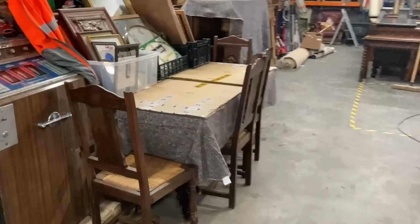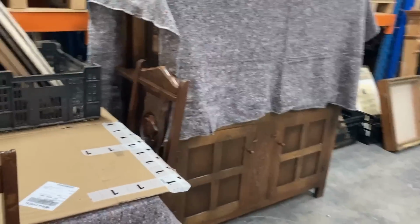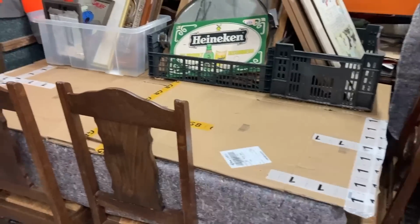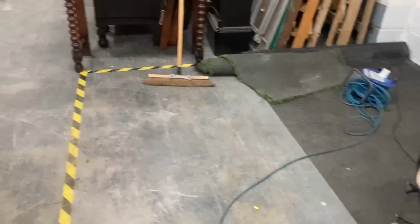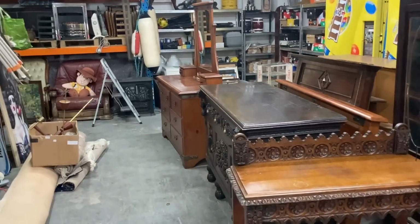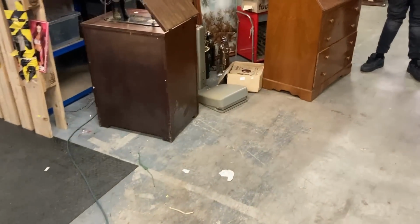Tidied it up down there a bit. So there's a table and 6 chairs. Covered it in blankets. Don't want the furniture getting cold, do we? Protected it with cardboard so I can put stuff on top. So yeah, we are getting there, but it's about to get filled again, probably. I say probably because I don't actually know how much is coming in.